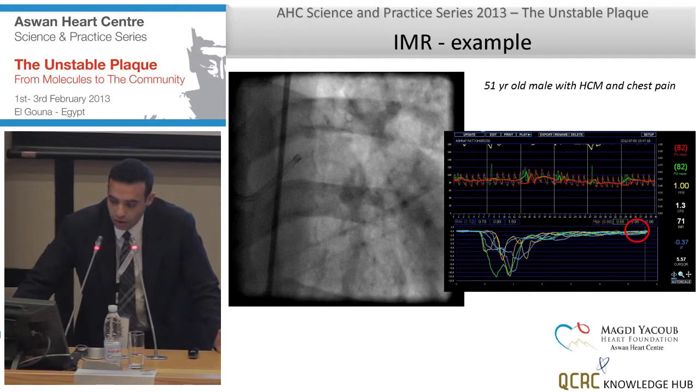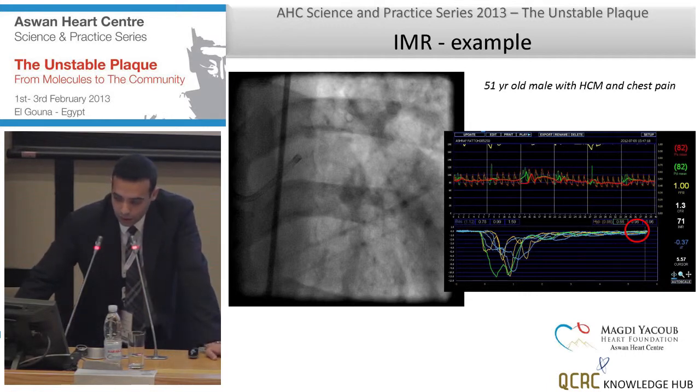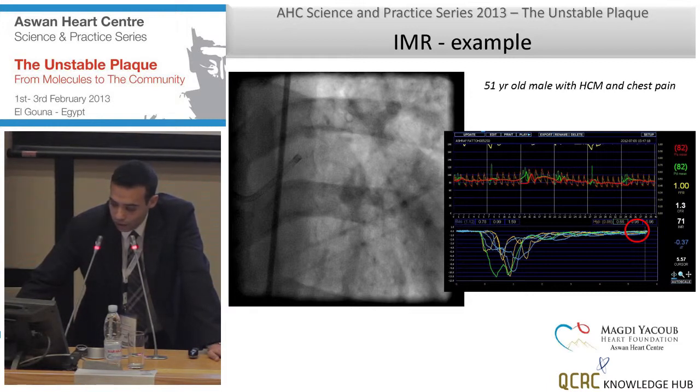So in this patient, a 51-year-old male with hypertrophic cardiomyopathy and a predominant presenting symptom of chest pain, we can see the slow flow in the LAD, septal perforators being squeezed during systole, and somewhat to-and-fro movement in the middle portion of the LAD. Now, IMR measurement, no surprise, we see IMR here at 71.